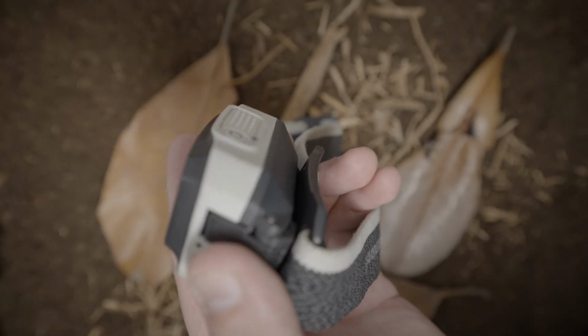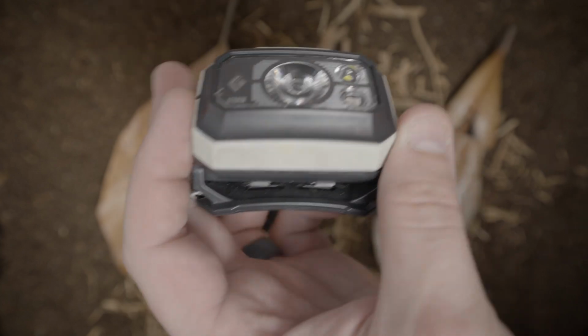Category number 2 is lighting. Now you could carry a flashlight if you wanted to, but if you want the convenience of hands-free operation, a headlamp is recommended. I carry this little guy. This is a Black Diamond Storm. These range about $75, but you don't need to spend that kind of money. You can get a headlamp anywhere from $10 all the way up to a couple $100, depending on what capabilities and kind of brightness you want.